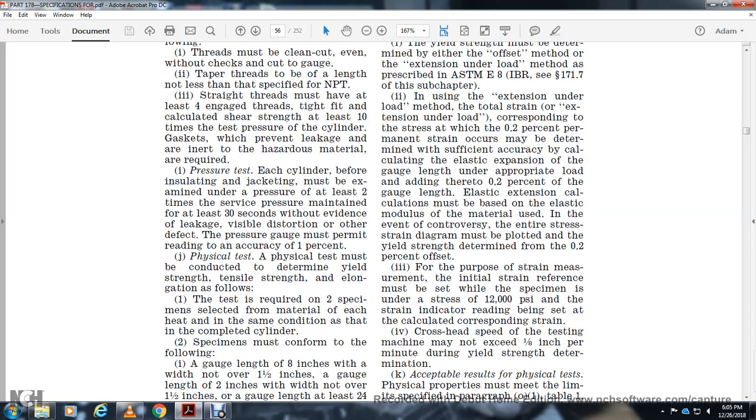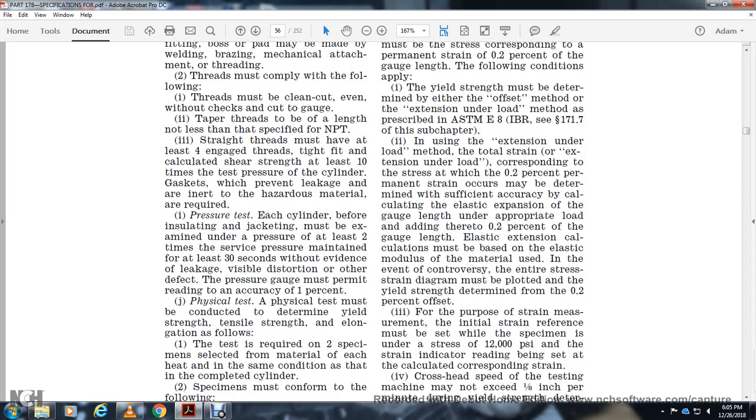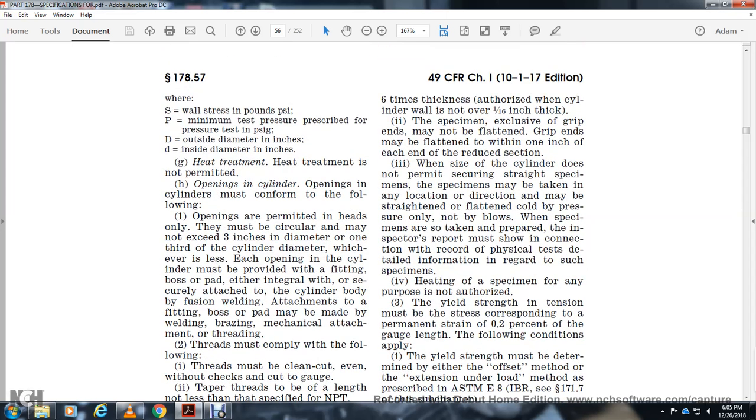The completed cylinder specimens must conform with the following: a gauge length of 8 inches with a width not over 1.5 inches, or a gauge length of 2 inches with a width not over 1.5 inches, or a gauge length of 24 times the thickness with a width not over 6 times the thickness. The thickness of the outer edge of the cylinder wall is not over 1/16 of the main specimen. Exclusive of the grip ends, the specimen may not be flat, though the grip ends may be flat within 1 inch of the end of the reduced section. One side of the cylinder does not permit skewing the specimen straight.